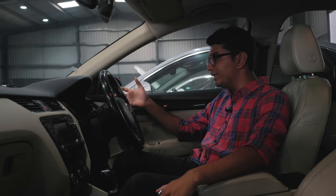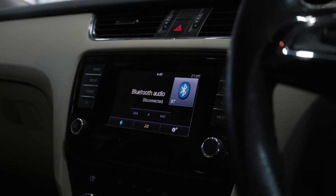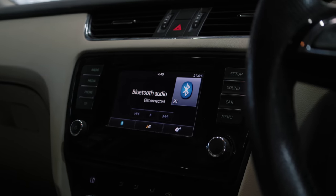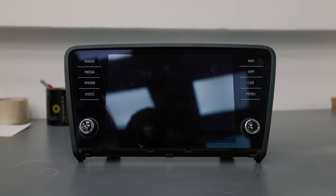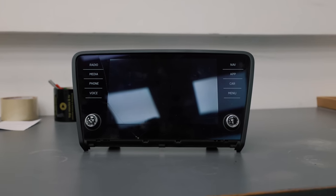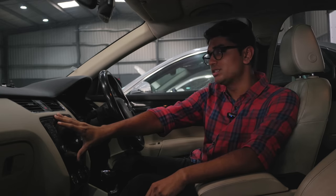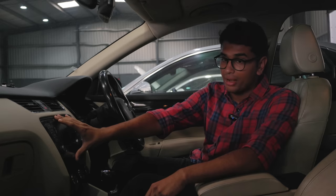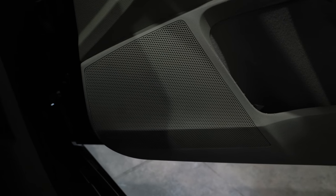First thing that I don't really like about this car is this infotainment system. Now the infotainment system in and of itself isn't that big of an issue, but if you want to upgrade the infotainment system into the Android Auto unit that you get in the facelift Octavia 1.8 or even the VRS, that is a bit of a task in this car. Now why is it a task? Well, the infotainment system and all fits perfectly, but the speakers are the limitation for this thing. So this speaker system isn't really compatible with the newer Android Auto unit.